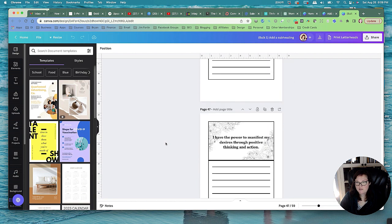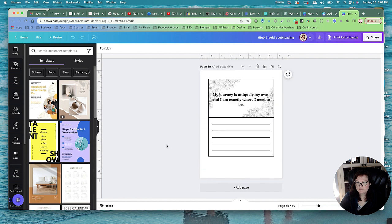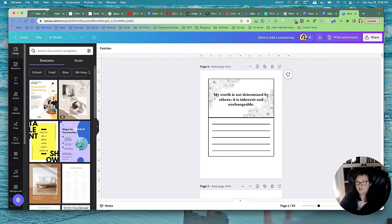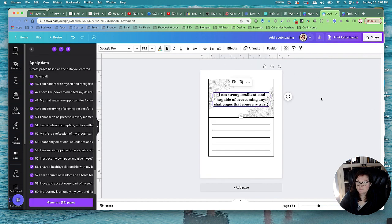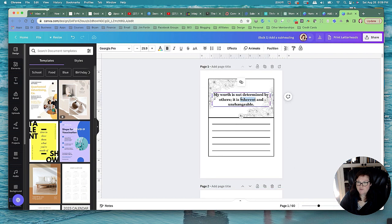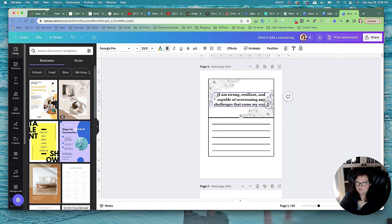Okay, so looks like everybody's fine. And it looks like it didn't add this first one. So then we could copy this one and go back to here and make another page. That way they get all 60 affirmations because it didn't put the first one on there. There, so now let's take away the brackets. So now all of them are there. So we have all 60 pages. And this is a 60 page printable affirmation card.